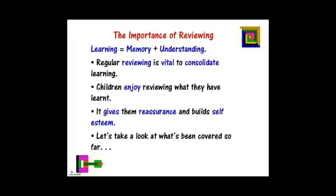Children enjoy reviewing what they've learned because it gives them reassurance and it builds self-esteem. It reinforces actually what they know. It's great for confidence building. Let's take a look at what we've covered so far. Well, we looked at free play and children's artistic creations and how you should talk about them.